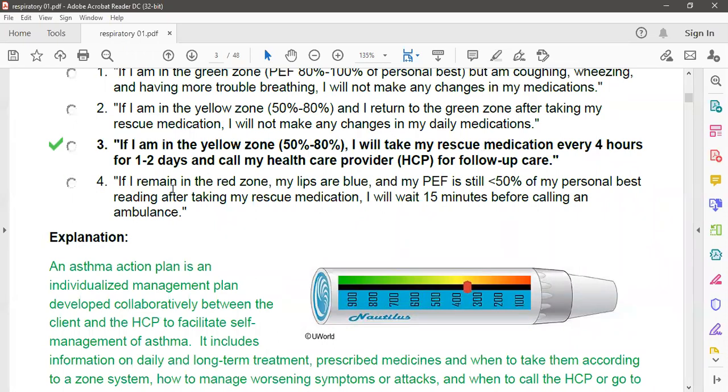Number four, if I remain in the red zone, my lips are blue and my peak expiratory flow is still less than 50% of my personal best reading after taking my rescue medication, I will wait 15 minutes. No, you do not wait 15 minutes. You have to go to emergency or call an ambulance or call 911 because it is almost status asthmaticus. Airway obstruction is unresponsive to the typical treatment. They need some extra care.